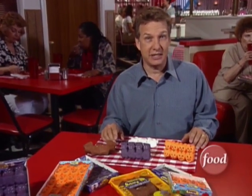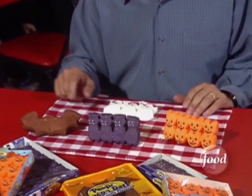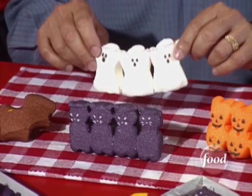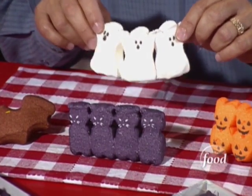We're taking an inside look at Halloween treats, and here are some that go from sweet to scary in just a few months. They're Peeps, popular as cuddly creatures around Easter, but once the season changes, look out. We have bats, cats, and pumpkin shapes to put you in the spooky spirit.